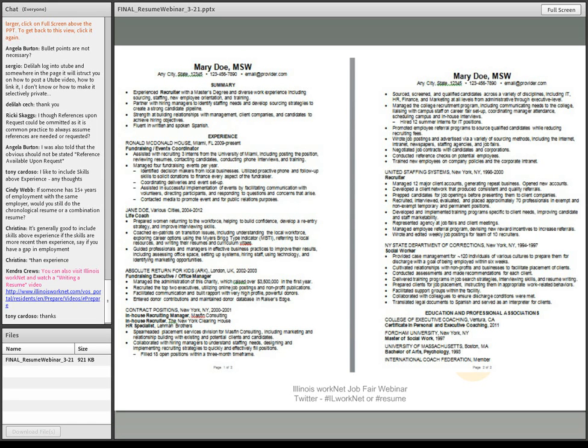And then we identified, in the second bullet, that she partners with hiring managers to identify staffing needs and develop sourcing strategies to create a strong candidate pipeline. So that's a summary of what she can do. She has strength at building relationships with management, client companies, and candidates to achieve hiring objectives. And then something that might not fit anywhere else on the resume but might be important to potential employers is that she's bilingual. In many companies, that's an important quality to have. So I think this shows you what a professional summary section can look like and how you can cover some of those gaps in a more traditional resume.